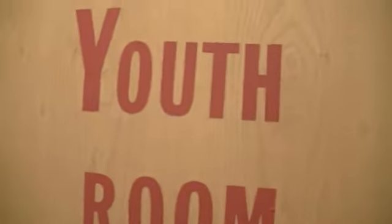And this is storage. Go along here. Primary 2 Sunday school room. That's back out to the main auditorium. And the infamous youth room.